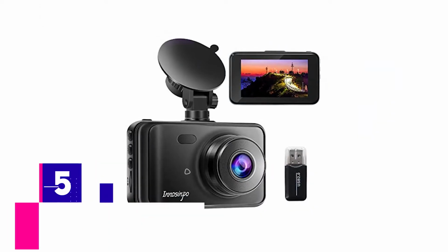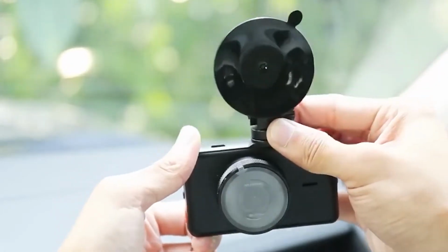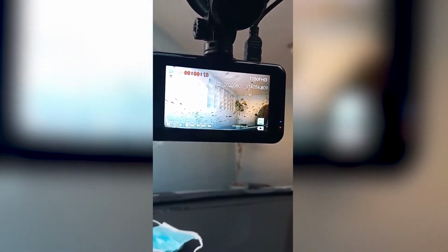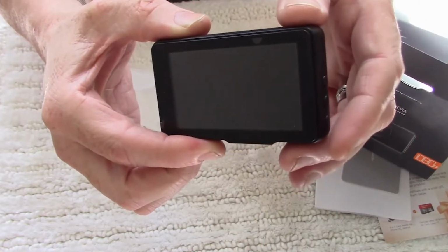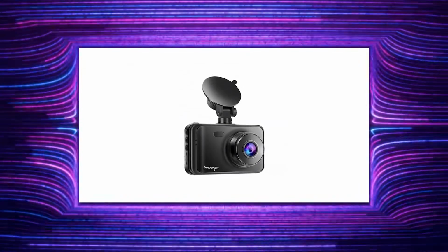The Innosinpo Dash Cam, $40. If you're new to the world of dash cams, then you've got to start somewhere, and cheap is a good place to start. The Innosinpo Dash Cam is one of the best choices for those of you that are trying not to dump too much money into a dash cam. Sporting a 3-inch LCD screen, it's really solid for the low price of $40.